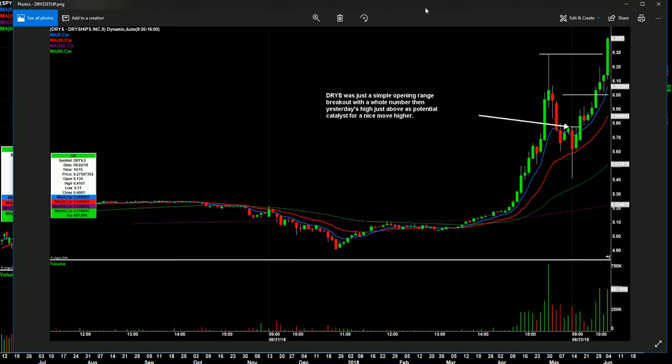I remembered to take a couple screenshots from Friday to share with you examples of calls I made in the room. Dry Ships was one of them. This was the opening 5-minute candle. Then there's the second 5-minute candle. I got on the mic and said, hey guys, I like this over the high of day, which was 5.79. I said, worst case stop, I'm going to risk a dime. 5.69 stop. And you can see what happened when it hit 5.79. It eventually went to 6.90.